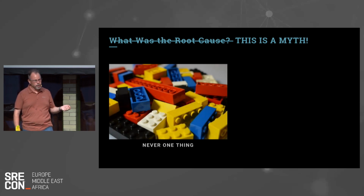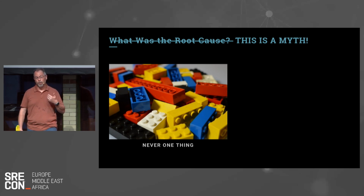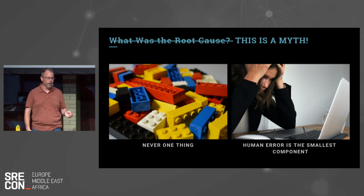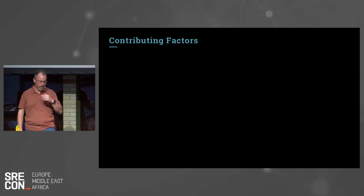We heard this described this morning from Meta. It's always multiple things that were going wrong. There are multiple technical problems, multiple process problems, and people problems going on. But the important part is that the human is usually the smallest part of any incident. They might be the trigger, but they're not actually what went wrong and what caused the incident to be quite so bad. So let's talk about the contributing factors for this incident, and there were many.